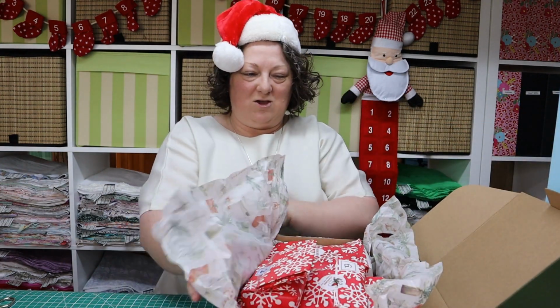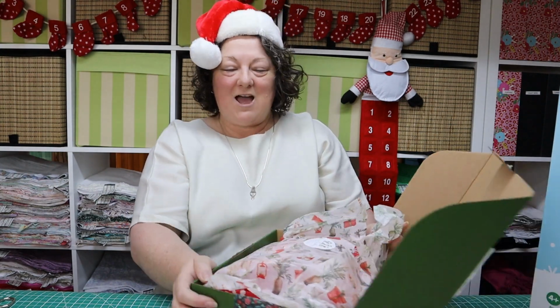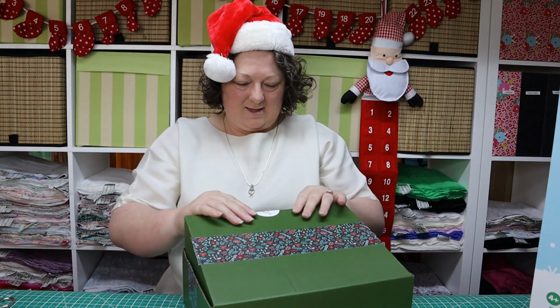Okay, so that's our Dahlia Sewciety one out of the way. Beautiful, thank you. Absolutely gorgeous. I love the little stickers. Ready for 2 days' time when we revisit the Dahlia Sewciety.